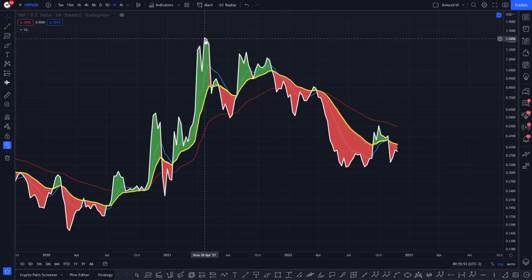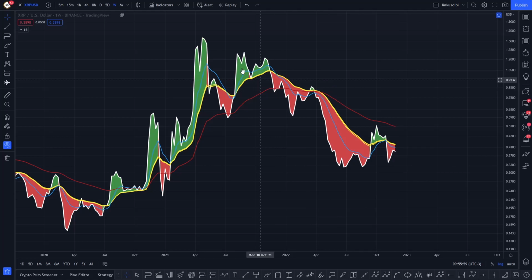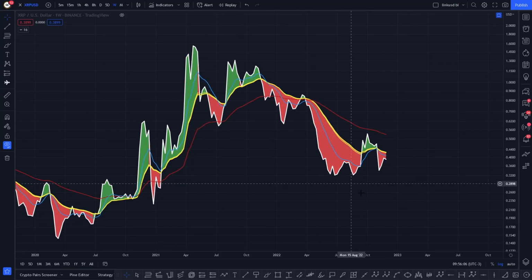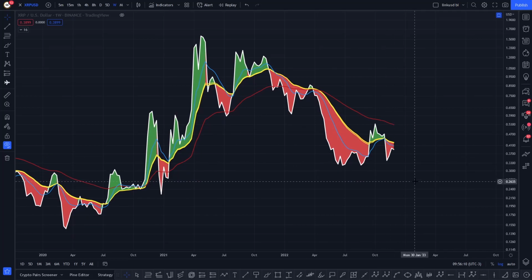Okay, so I do think that what we've got potentially is an ABC correction here, and this C leg's potentially coming to an end. You can count 5 waves in here as well, in the sense that what we've got is a 1, a 2, a 3, a 4 and a 5. We've got some kind of WXY pattern or ABC correction, ABC zigzag. That's all it's doing at the moment, as nasty as it is. All you're doing is retracing to that low.